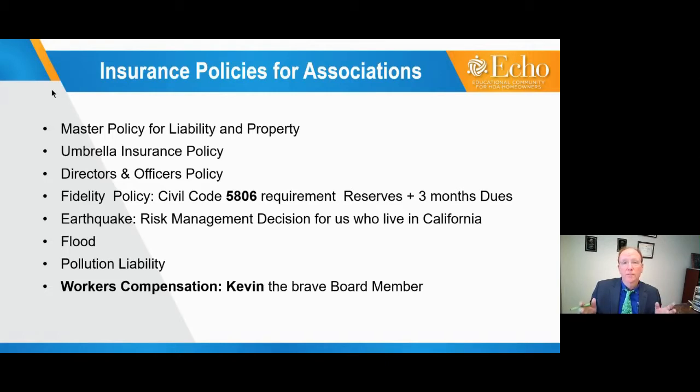So fidelity policy, as many of you know, is a crime policy. So if anybody were to embezzle funds from the association, it could be a manager, it could be a board member, it could be a volunteer. You want to have enough coverage in your fidelity policy to make sure that the insurance company who stands ready is going to write you that check within a week or two and get you back up and running again.